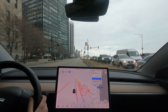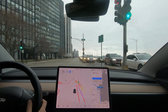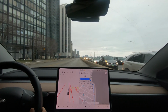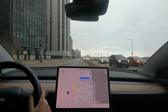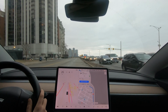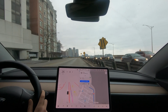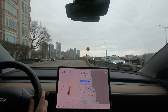Okay, so that's really it for this test. I know it's a quick test. We want to just see how it was handling on FSD. This moving from here all the way to the final destination, if we stayed on the Lakeshore Drive, it would have done it on Navigate on Autopilot. I've done it before. That section is all on Navigate on Autopilot, so not so interesting for this video.